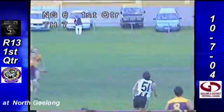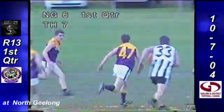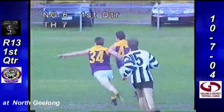They pick the ball up. O'Connor gets it away nicely. It's up in the air. It might cause some rain. Anderton's up there as well, and the Thomson players move in with Brett Dowie.